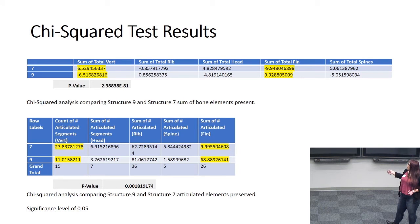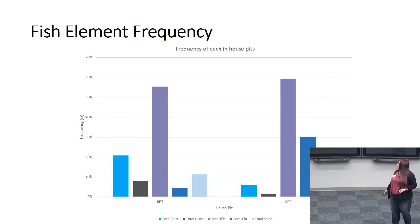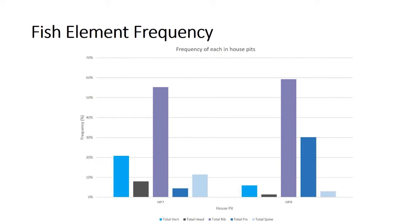The other analysis at the bottom here is for articulated sections. You can see here, again, house pit 7 has significantly more articulated segments of vertebrae than house pit 9, and house pit 9 has far more articulated fin segments than those found at house pit 7. And then I have just a frequency diagram to show graphically this relationship. Ribs for both are roughly the same, but you can see a big contrast in the dark blue and the purple, representing the fins and ribs.